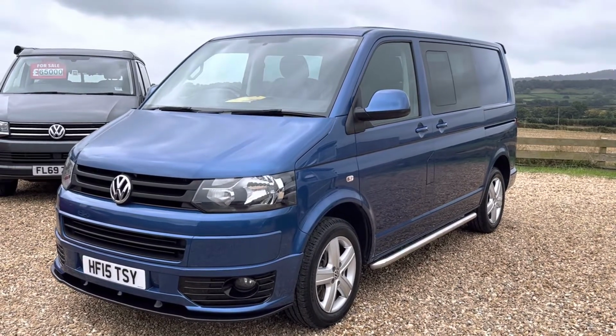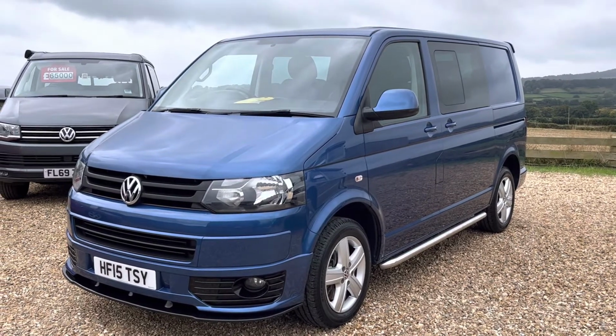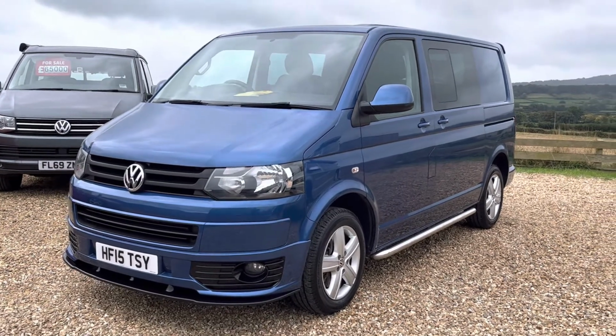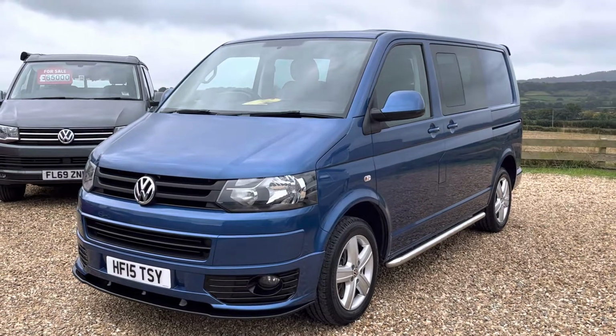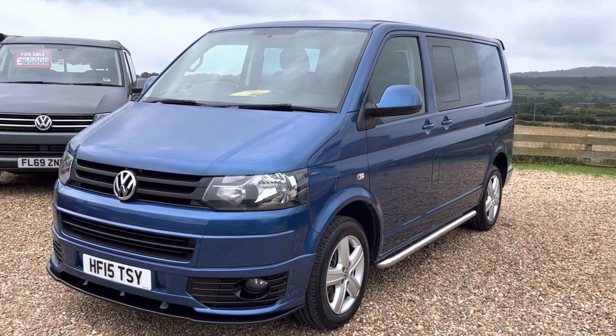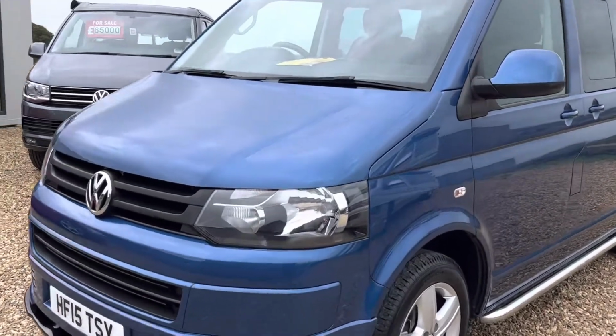Today we're going to be looking around this beautiful Volkswagen. It's a T5.1, a T32 180 horsepower 6-speed manual bus. So, registration is Hotel Foxtrot 15 Tango Sierra Yankee. As you can see, it's finished in a beautiful blue metallic.